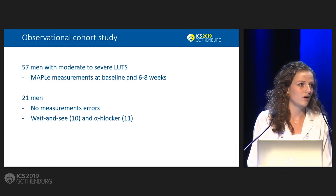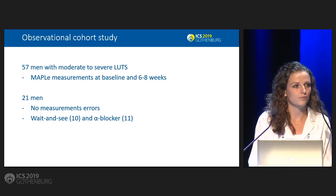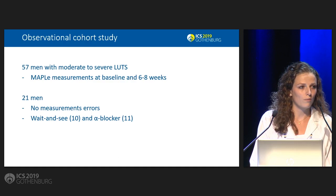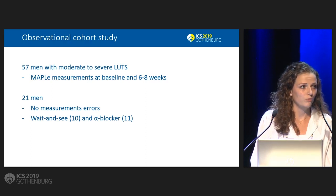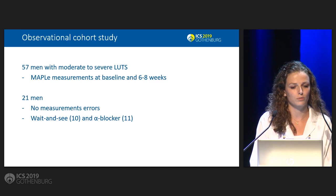This sub-study was part of an observational cohort study in which 57 men with moderate to severe LUTS were recruited. Amongst other things, MAPLe measurements were carried out at baseline and after 6 to 8 weeks, according to the manufacturer's protocol. 20 men were selected for the sub-study. All men had no measurement errors and received wait-and-see or alpha blocker treatment. We assumed that both treatments did not affect the pelvic floor function in between both measurements.